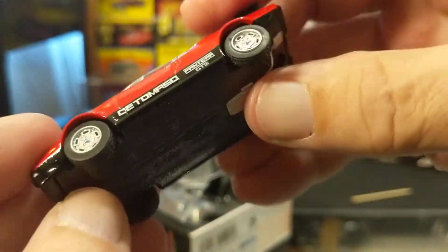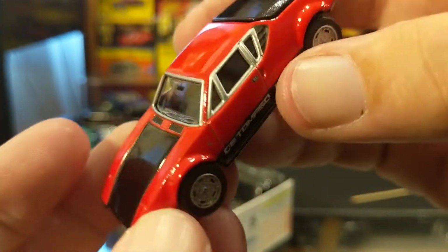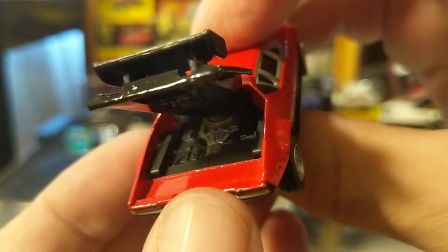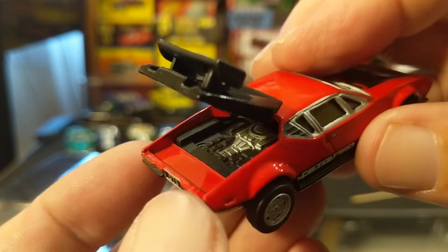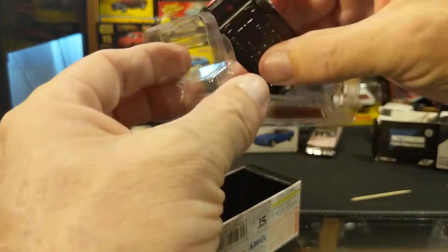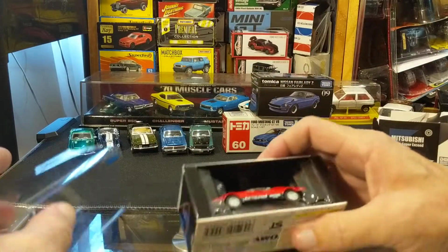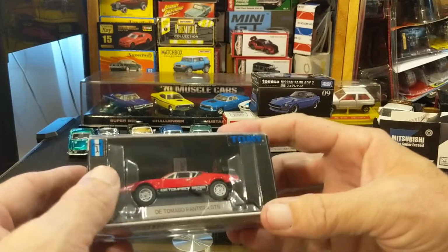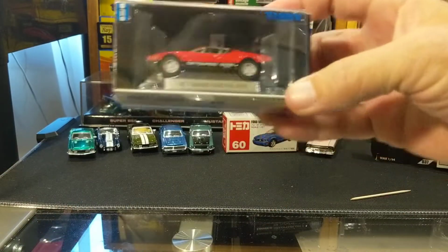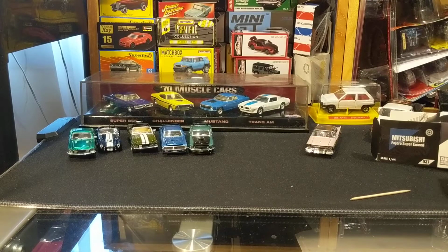Scale is 1/61 on this. But it's got a little suspension. It's got very authentic wheels. Very nice details. And it's got an opening rear engine cover. There's that 351 cubic inch Ford V8, 5.8 liters. Beautiful. Love this car. Don't have enough reasons to bring it out, so I'm always grateful when there's a challenge or something where I can pull this one out. This is a fantastic model. I'm not a huge Tomeka fan, but that is fantastic.